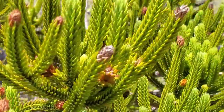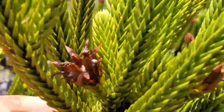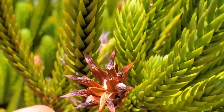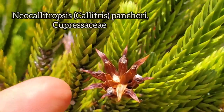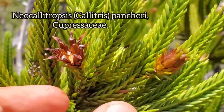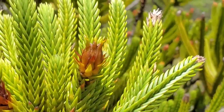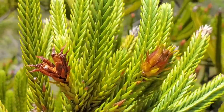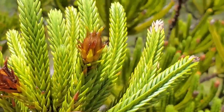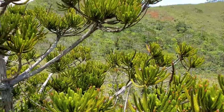Now there's something you don't see every day. You really don't see every day. Female cones, megastrobili, and the Neocallitropsis pancheri, which again is now in the genus Callitris. Supposedly, I don't know, I didn't read the paper. You know, armchair botanist. Anyway, there you go. I've never even seen one of those before. Pretty interesting though. Just growing on a maquis.